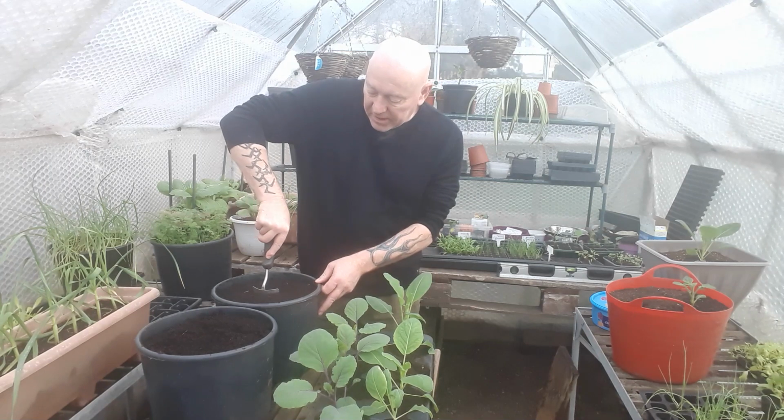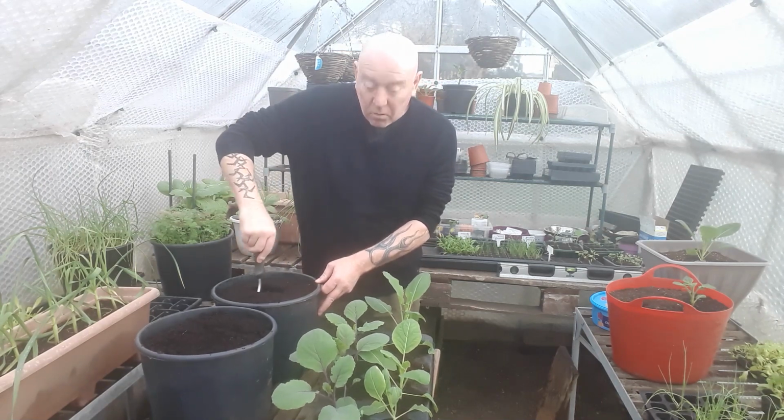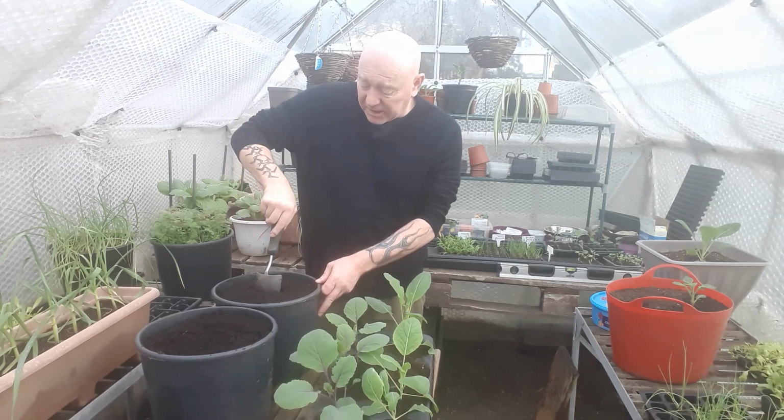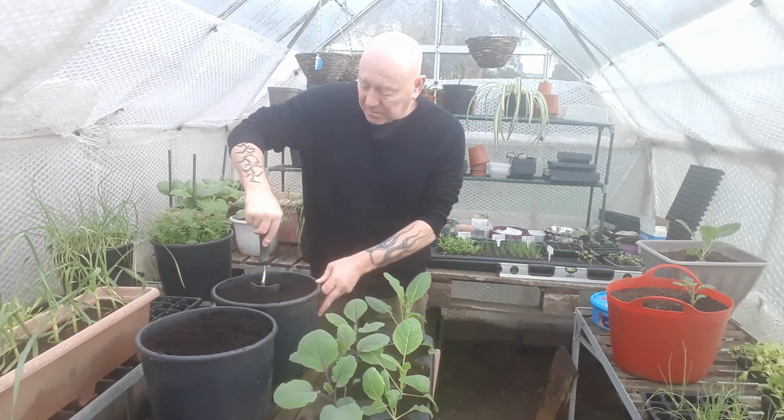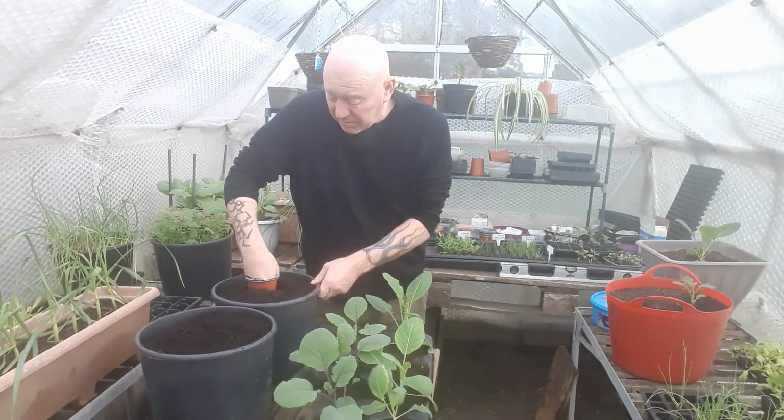And then we'll make a decent sized hole. So I want to bury this cauliflower as deep as I can. We've got enough problems at this time of year with plants getting leggy due to it being overcast more often than not. So we can compensate for that by burying all our brassicas as deep as we can.